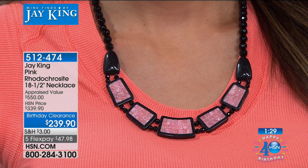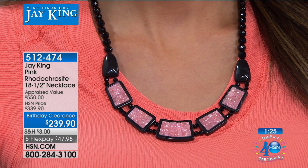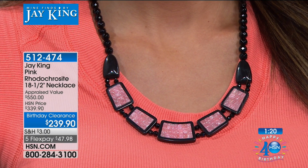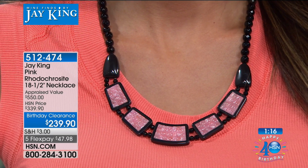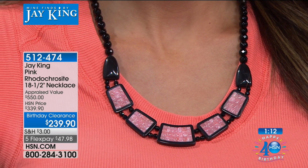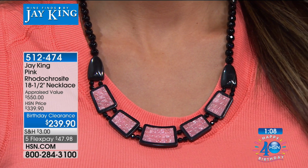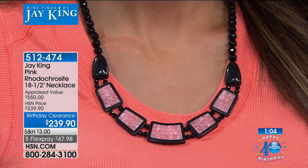Well, if you look at the work in this and the craftsmanship, plus the rhodochrosite, it's been rumored that they're going to start allowing the export of the rough again. But for years, the government didn't allow you to take it out of the country unless it was in finished form. So it's material you just don't see. It's from Argentina. Argentina, yeah. Okay.